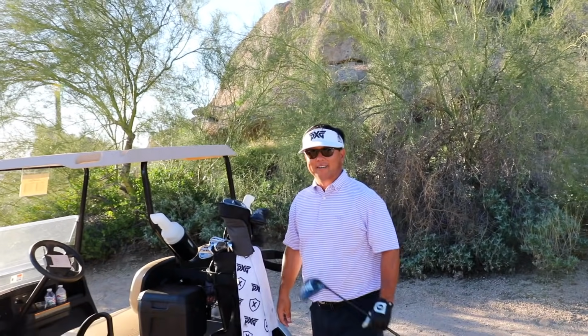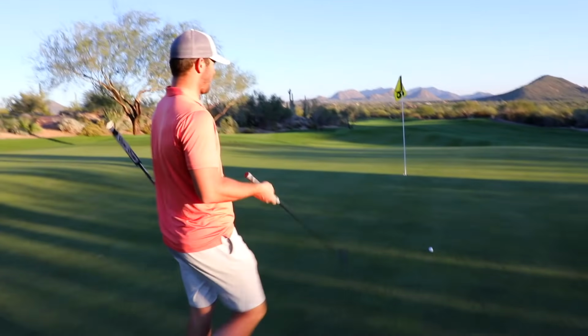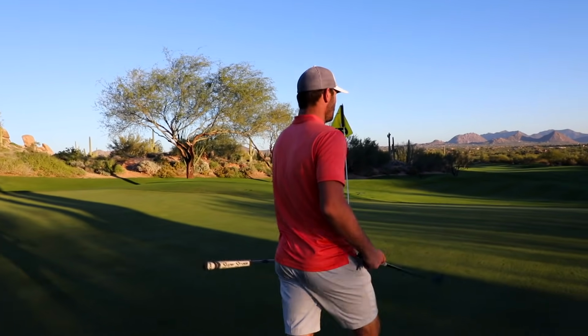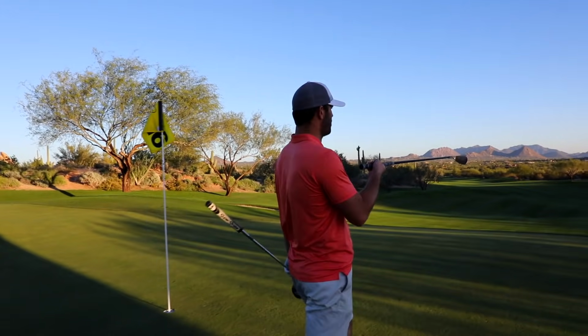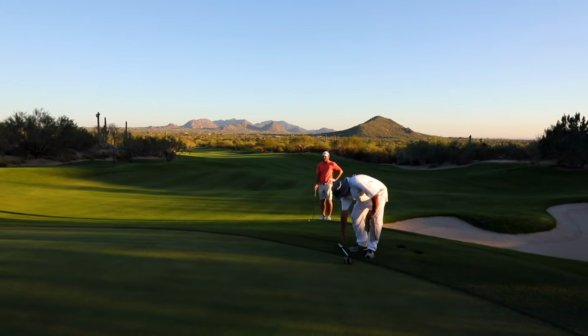It doesn't set up well here. Fuji's in on 3. He's got a good 18 footer for birdie. I came up just short with a hybrid. Gotta have a little up and down for birdie here. Gotta make this. All right, what are we thinking?